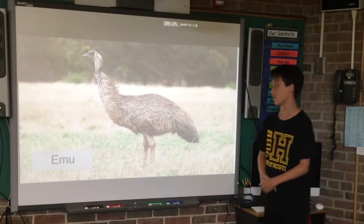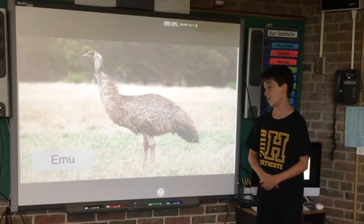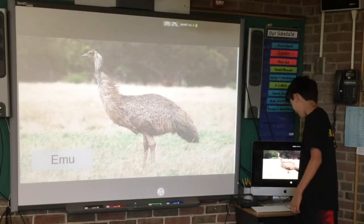Next, we have the emu. The emu is actually a bird, but they can run up to 35 miles an hour, and they're flightless. I don't know many birds that can run up to 35.